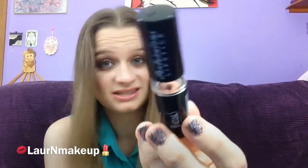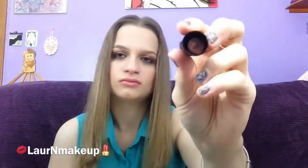The last thing is this J-Cat Beauty Fantabulous lipstick in Honey Crisp. Want to see what's so fantabulous about this? Do you see how there's like a chunk of lipstick and then, wait, where's the lipstick? In the cap. This, and I can't get it out without mangling it.